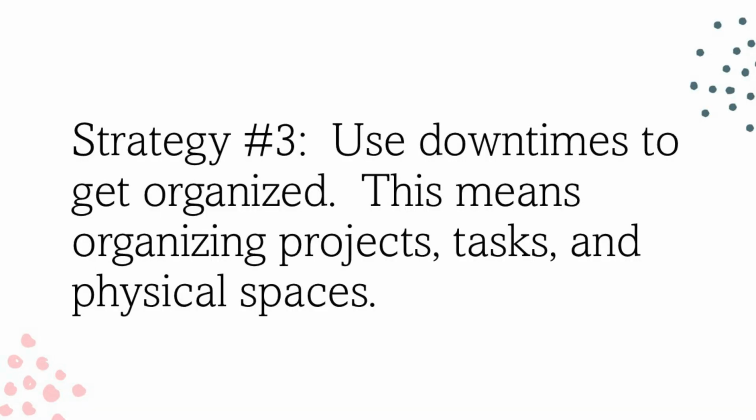Number 3, use that time to get organized. Very important also. So this would be putting files away. This would be putting tools away. This would be making phone calls, putting things on your checklists, deleting emails, organizing your desktop. So this is a good time to do that because again, it's all about using the downtime to plan and prepare for the next wave of real busyness that's coming. So how can you be ready for that? How can you get yourself ready for the big wave that's coming?